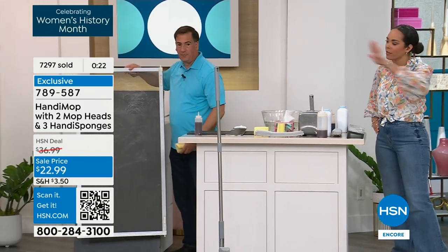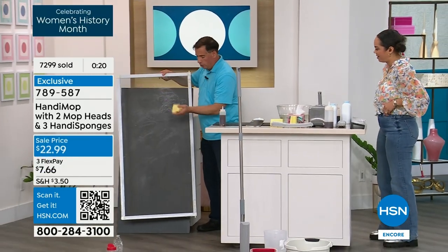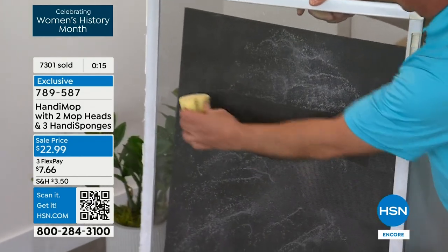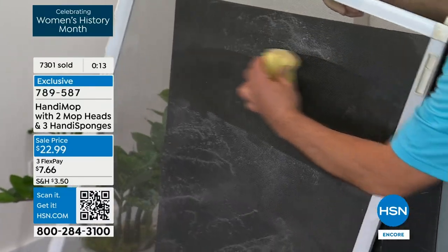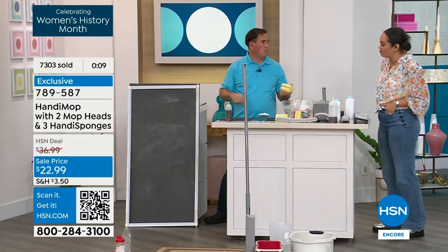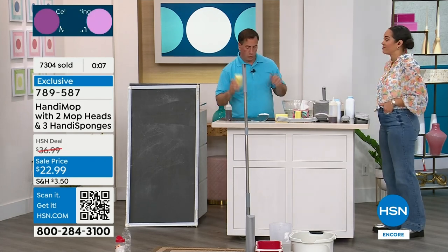Oh, this is great for all the pollen right now. Pollen on your screen, you get a little wet handy sponge. You come right across. Look at that. Look at the before, look at the after, and all I'm using is water. And just like the mop head, it'll get hard so it doesn't build up that nasty mold and mildew and that smell. You'll absolutely love it.